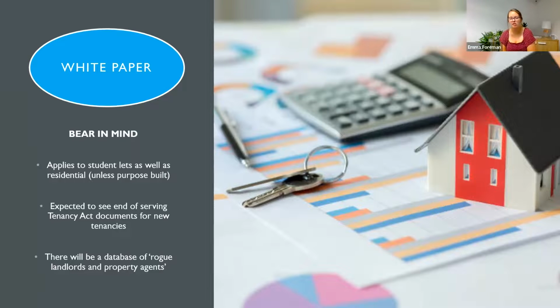So they could serve you notice after month one if they move in and they don't like their housemates. They could serve you notice, or they could stay there after their third year is finished for as long as they like, unless you serve them notice because you're selling the property or you're moving a family member in. So it does apply to student lets unless it's a purpose-built student block of flats. We see a lot of those in Exeter and Plymouth.